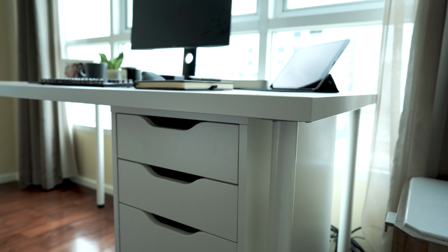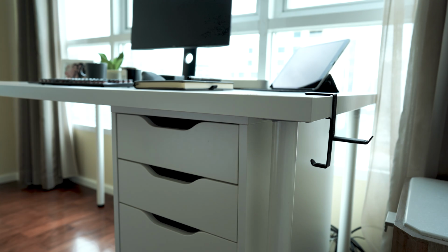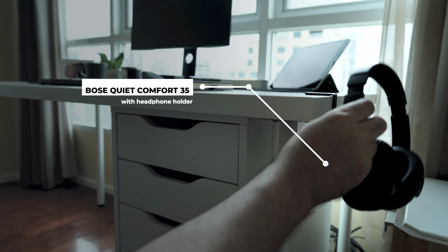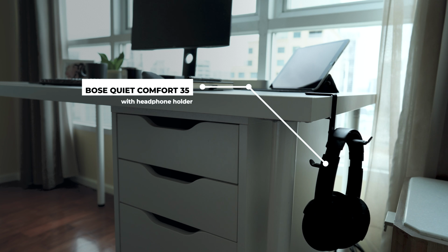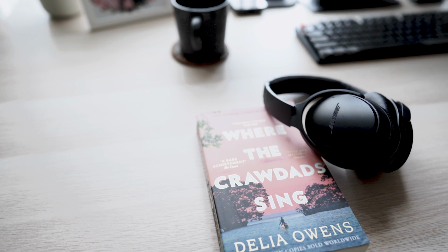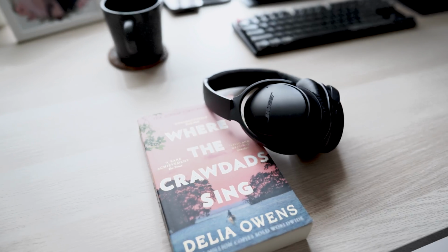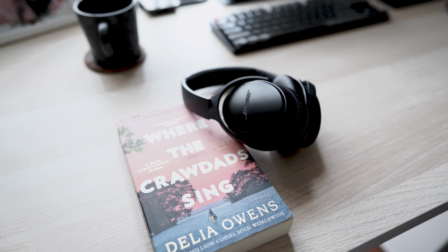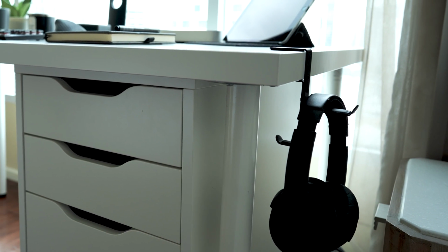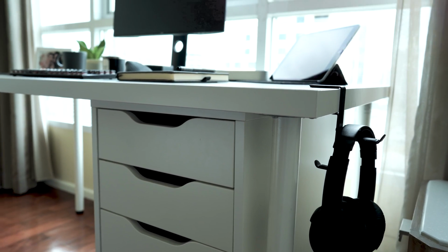One very cheap yet simple accessory I got recently was this headphone holder for my Bose QuietComfort 35. This is an excellent noise cancelling headphone which I highly recommend for anyone looking for quality options. I placed the headphone holder on the blind side of the desk, making it hidden, but it's also just an arm's reach away for me to pick up and start using. This cost me just $5 from an online e-commerce store.